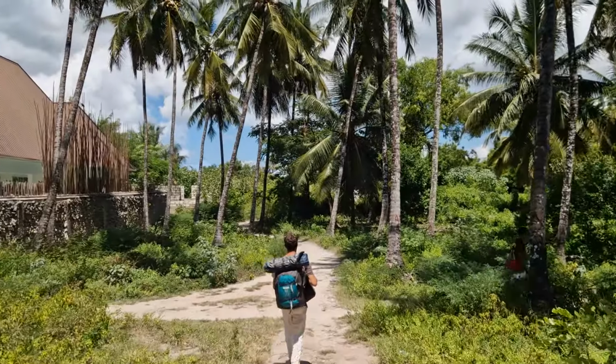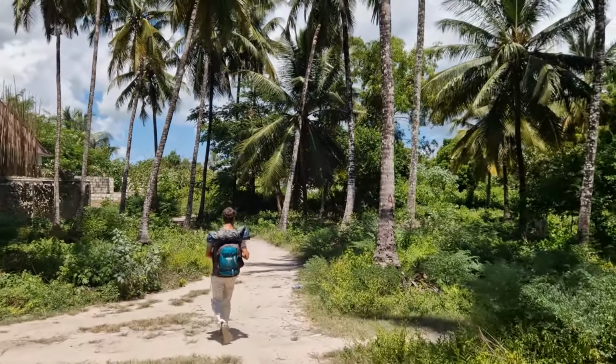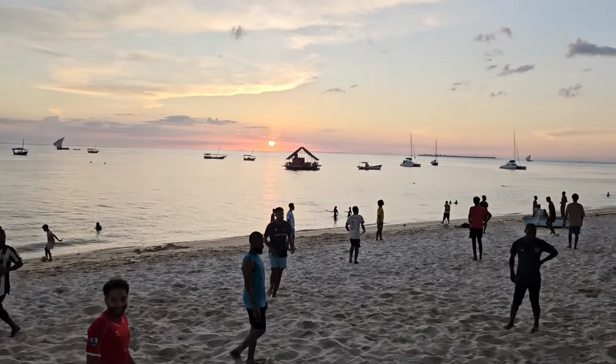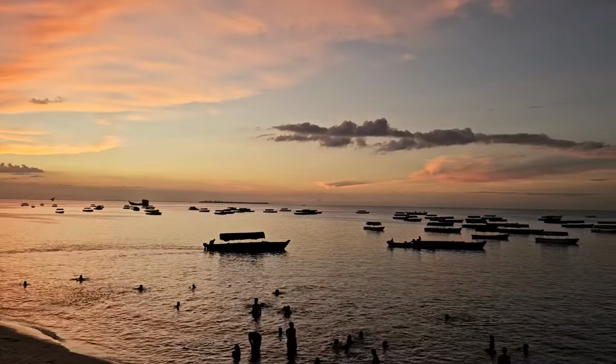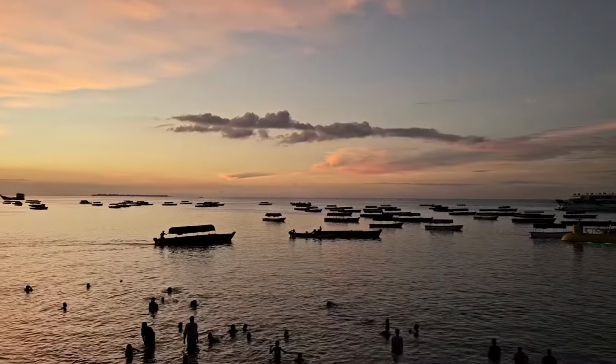Time to hitch a ride back to Stone Town, where we're catching a ferry to the mainland. Prior to coming to Zanzibar, we weren't sure what to expect. We had been warned by many that it was ruined by mass tourism. But honestly, it was a nice surprise. We had a great time and it felt like we managed to escape the crowd.